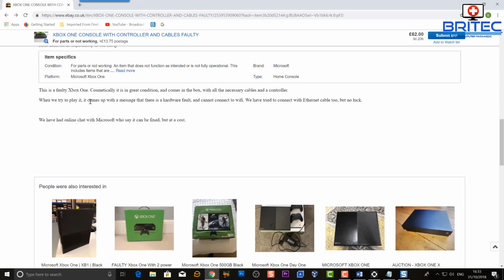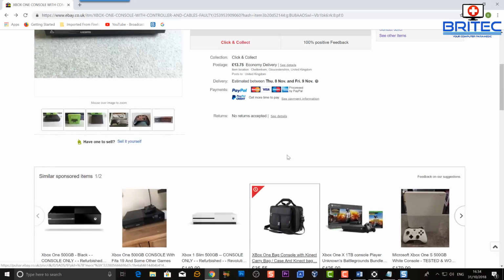When they try to play it, it does give a display, but you're getting a hardware fault and it cannot connect to the Wi-Fi. And it also can't connect via the Ethernet cable, because they've tried that with no luck. So there's a possible sign there of what you can do to fix it. And we've had an online chat with Microsoft who say it can be fixed, but at a cost. So these are the sort of items that I'm looking for when I'm buying them.